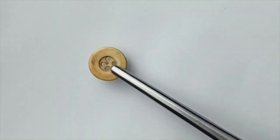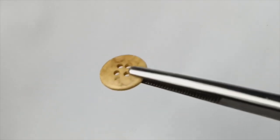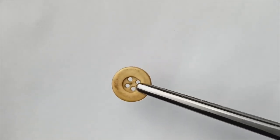So that one I'm actually going to add to my mother's charm string. And here, let me actually get my tweezers for this one. I have a bone button that she sent me. So this one is made from bone. Very plain four-hole button, but it is made from an organic material.